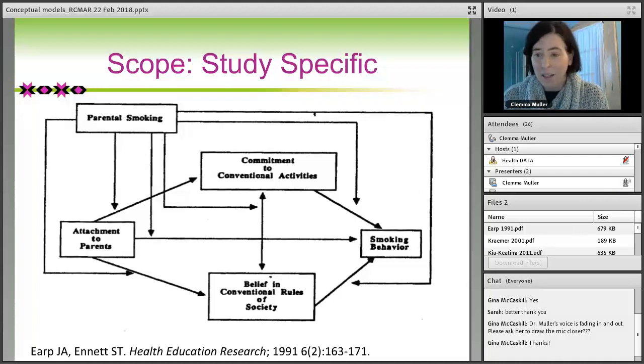Now, to me, this particular conceptual model is pretty confusing. It doesn't really give me more clarity in how these different variables relate to each other. And I don't really personally find that this would help me understand a research study. And in fact, if I was working on a project where this was the conceptual model we had come up with, that would be a clue to me that maybe our study is too complicated. And so one of the questions I would have if I was working with people on this study is whether we should consider dropping commitment to conventional activities and belief in the conventional rules of society.